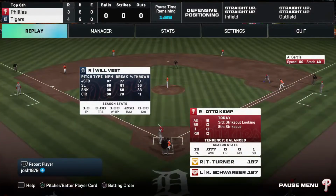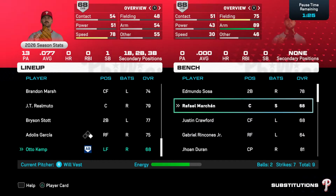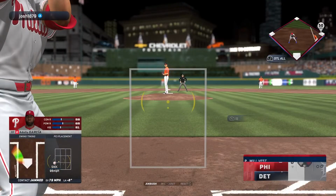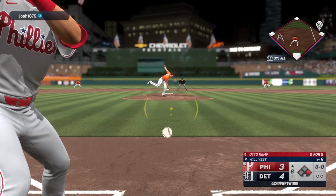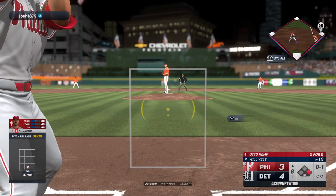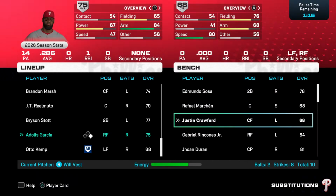Just through the infield. And that drops in for a strike. If you're a base runner, you've got to stay dialed in here. Look for anything in the dirt. Try your best to get into scoring position.